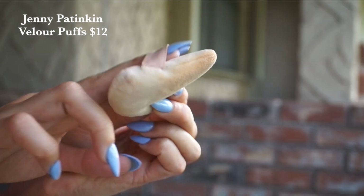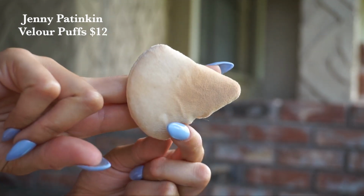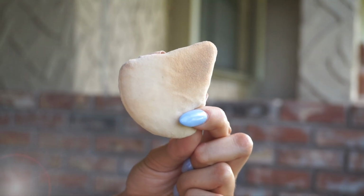I love the creamy formula, but that color is so, so, so special. Cannot recommend it enough. And then finally, I don't know what I was doing before these products. These are the Jenny Patinkin Velour Puffs. They're the On Point Velour Puffs. They come in a pack of 2. They retail for $12. Genius, genius, genius for applying powder.